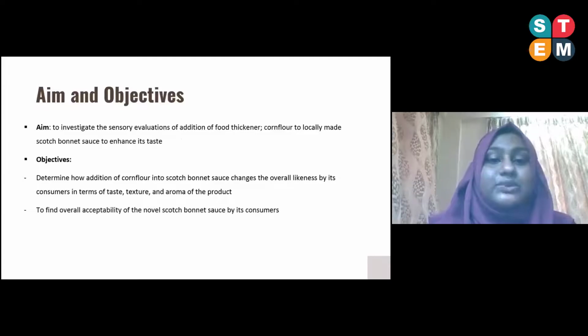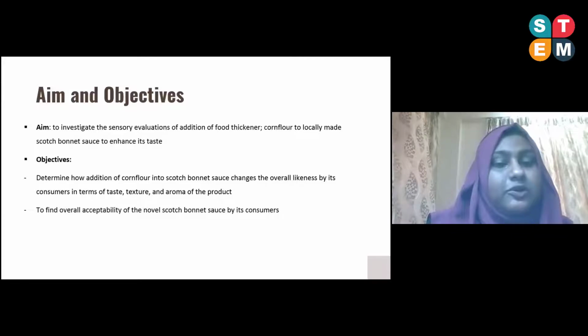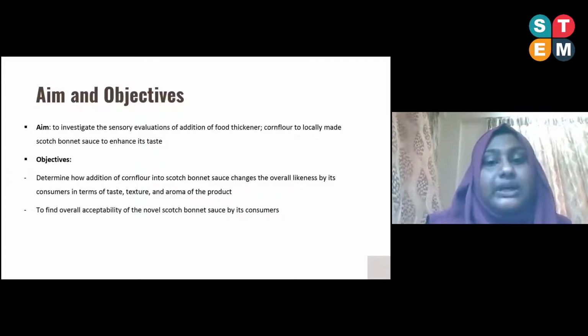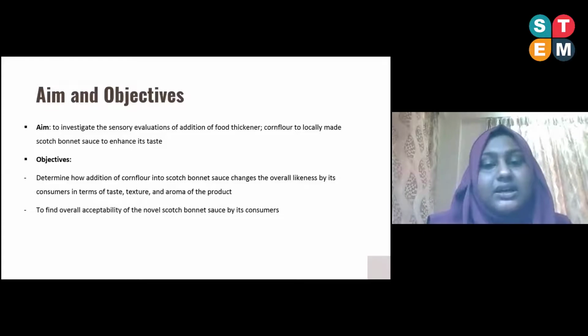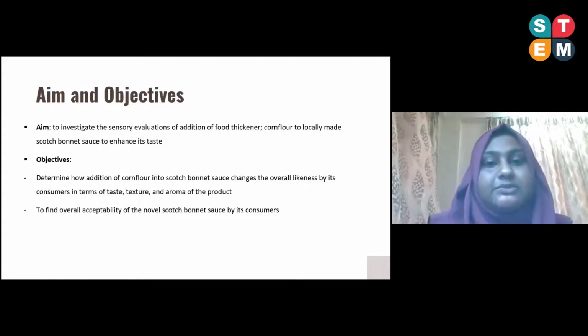Our main aim is to investigate the sensory evaluation of addition of food thickener, corn flour, to locally made Scotch bonnet sauce to enhance its taste. Our sub-objectives are: to determine how addition of corn flour into Scotch bonnet sauce changes the overall likeness by its consumers in terms of taste, texture, and aroma of the product, and to find overall acceptability of the novel Scotch bonnet sauce by its consumers.